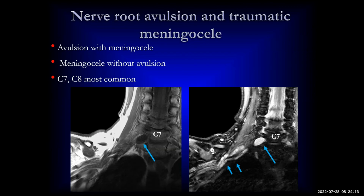So it's a little bit difficult to say with MRI if the avulsion is complete. There may be some rootlets left that are intact that possibly are giving some functionality.